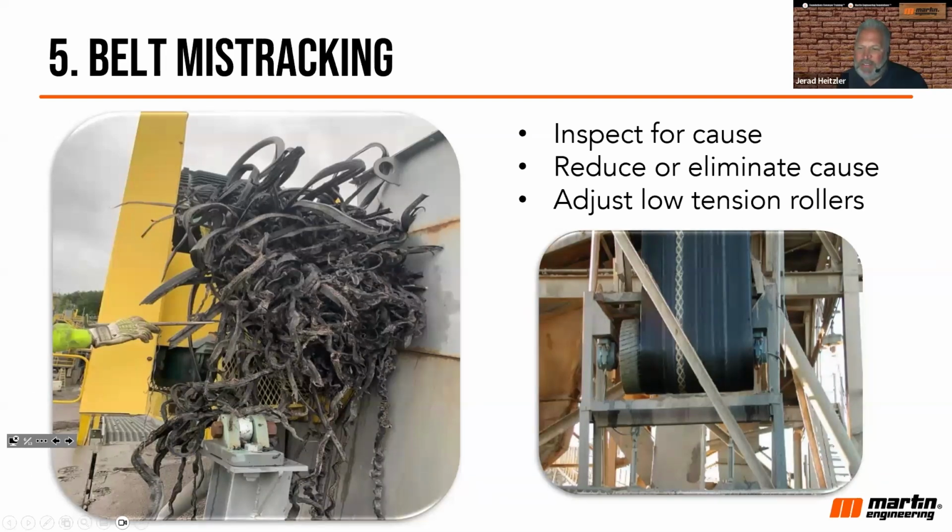So that was just shared with me a few days ago. What's happening in this picture on the left is this belt was mistracking so severely that it was bumping into some structure and cutting the belt. As that belt was cut, it continued to mistrack and wore the belt down, and all the edge that was cut off the belt was just piling up there on the edge of that chute wall.